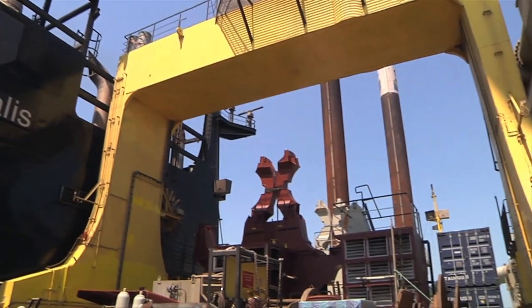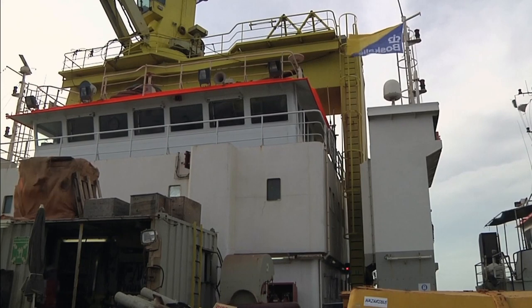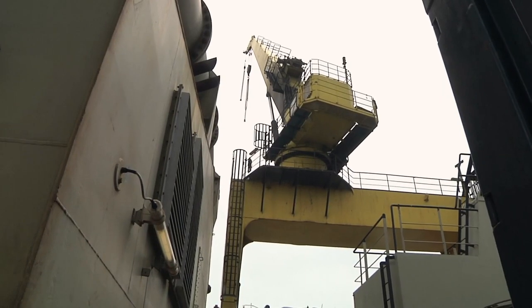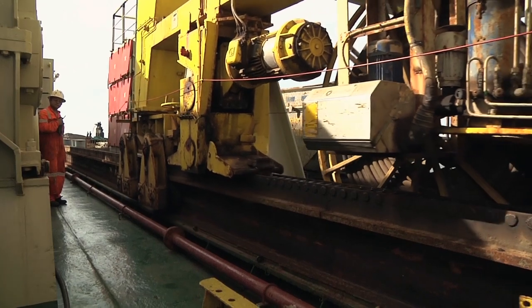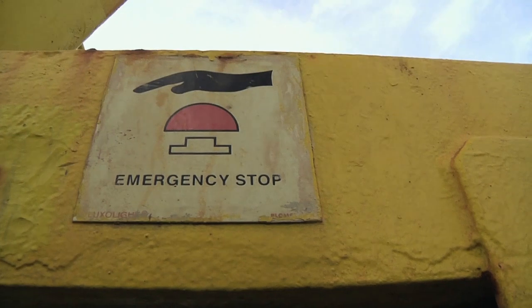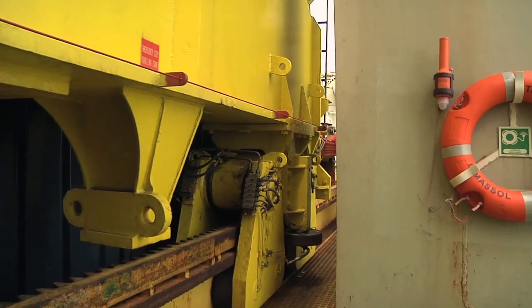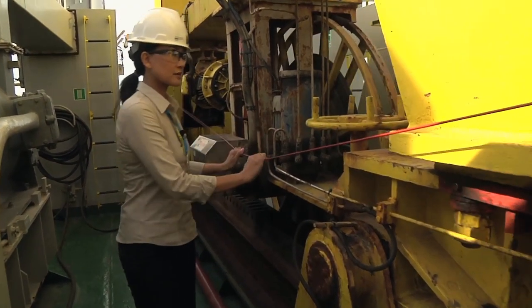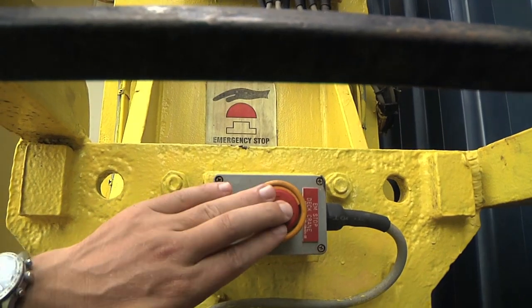The TAURUS 2 is equipped with a traveling deck crane. While the crane operator does his best to keep a lookout, it's not always possible for him to keep an eye on all sides of the crane. Because of that, there are emergency stop wires and emergency stop buttons all around the crane's bogie. Here is how you operate the stop wire, and here is how you activate the stop button.